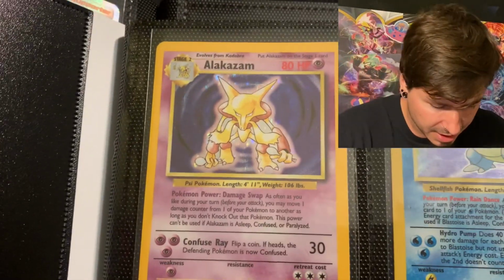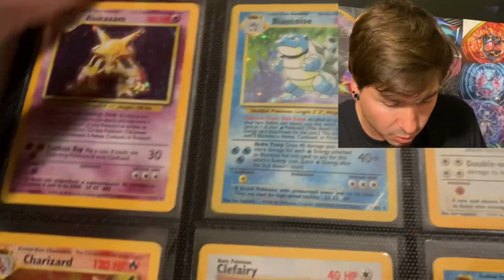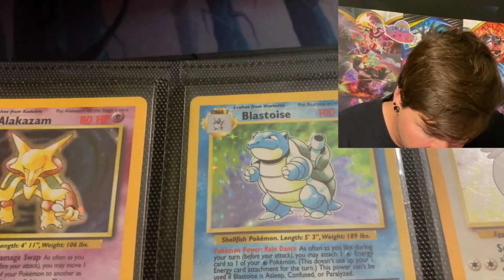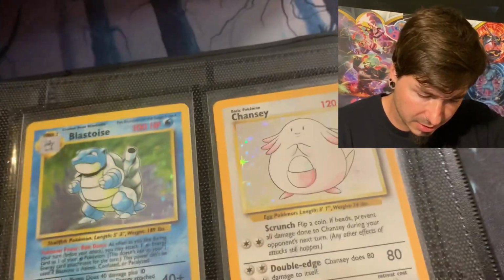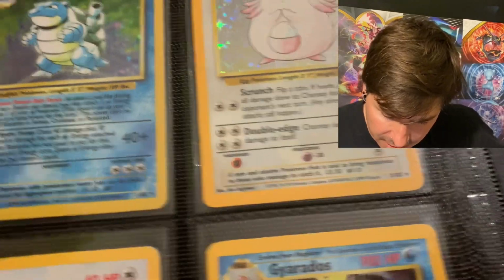There we go. There's the old Alakazam, looking beautiful in its holo. The Blastoise is the worst that I've seen, condition-wise. It's all gunked up at the bottom there. I mean, the outsides do look nice. I only pulled a few of these out, like Charizard especially. Chansey was another one I did pull out.